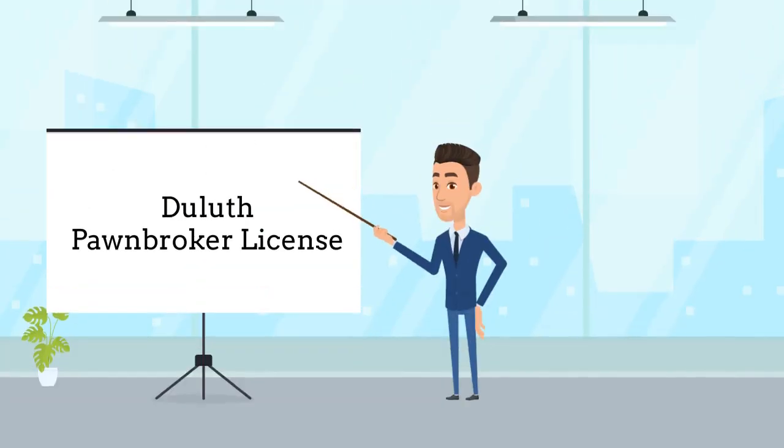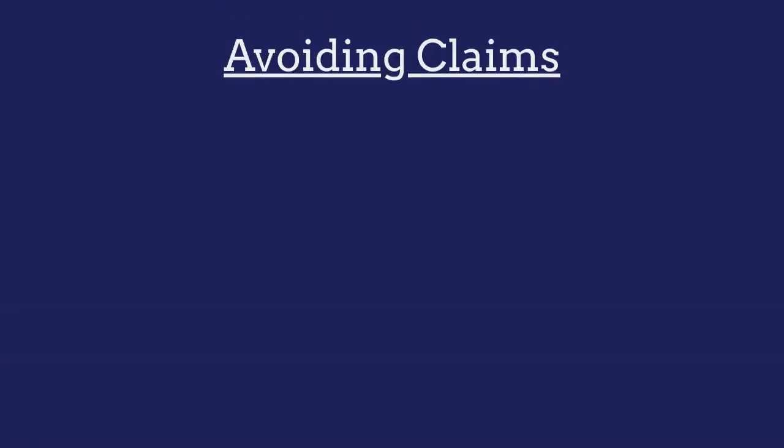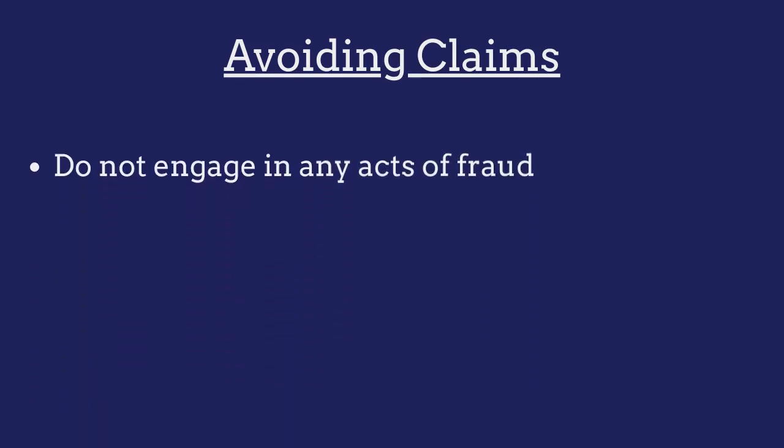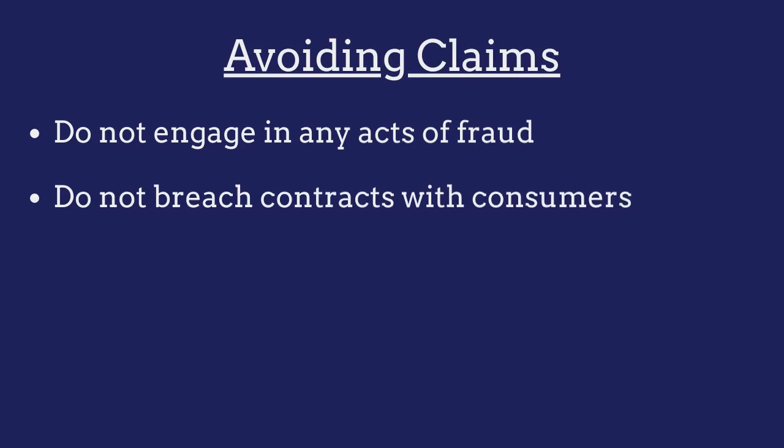Pawnbrokers are required to purchase this bond as a prerequisite to obtaining a pawnbroker license. The bond costs just $100 per year or $10 per month, and no credit check is required. To avoid claims against their bonds, pawnbrokers must ensure that they do not engage in any acts of fraud and that they do not breach any contracts made with consumers.